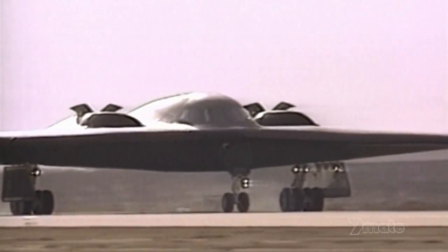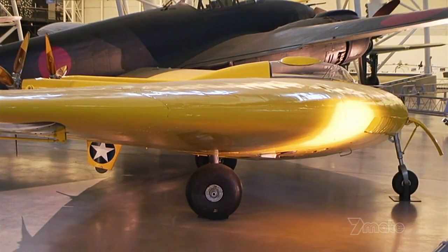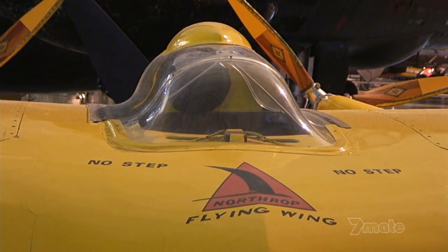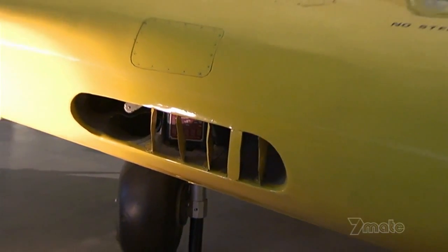The B-2 is a flying wing, but that concept is not new. Even in 1943, the Northrop Company produced the 9M, a flying wing with 2 pusher props. This was a scaled-down version of the B-35 bomber, and it was partially made of wood.